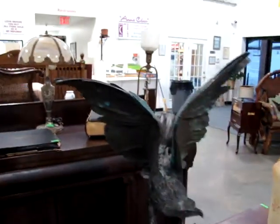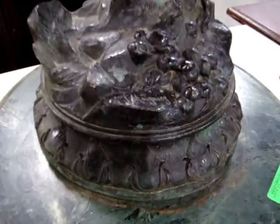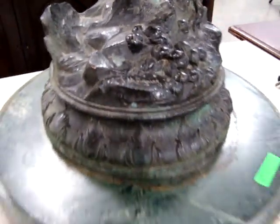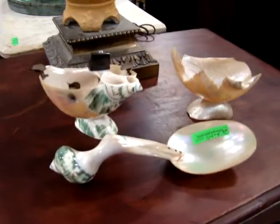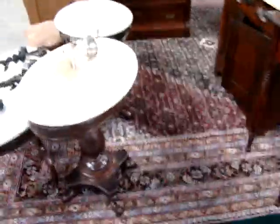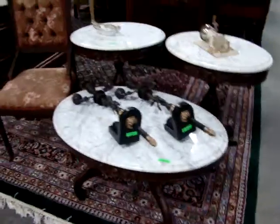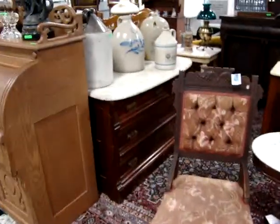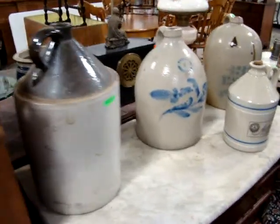Got a bronze eagle on marble. It is signed here by the maker. Very unusual mother of pearl three-piece smoking set. Early one-drawer work table. Victorian marble top end tables, coffee table with the rose carve. Victorian marble top table. Fantastic jugs here in this sale as well.